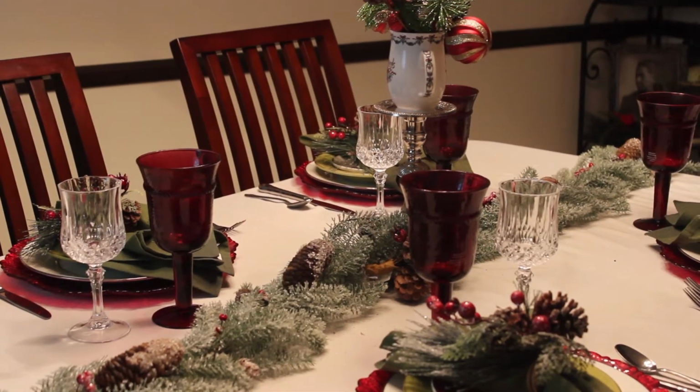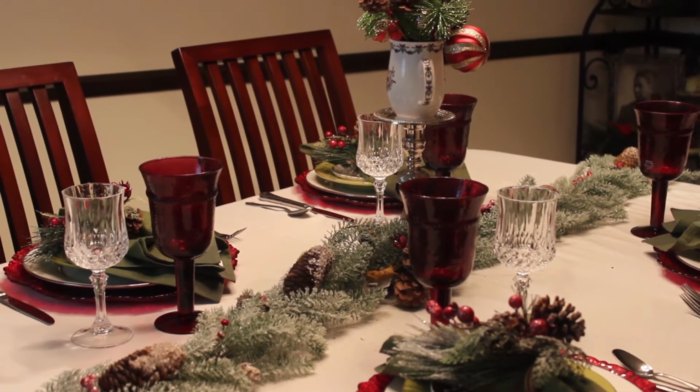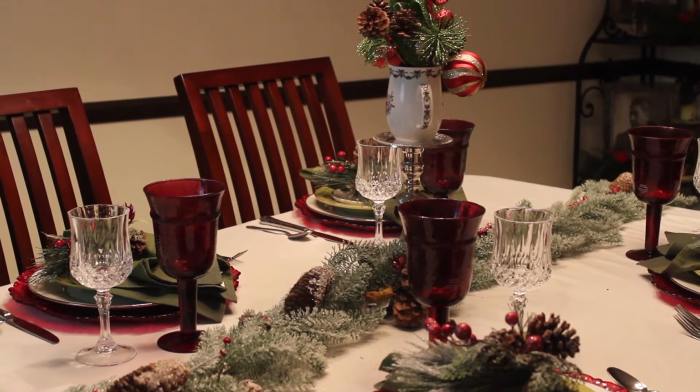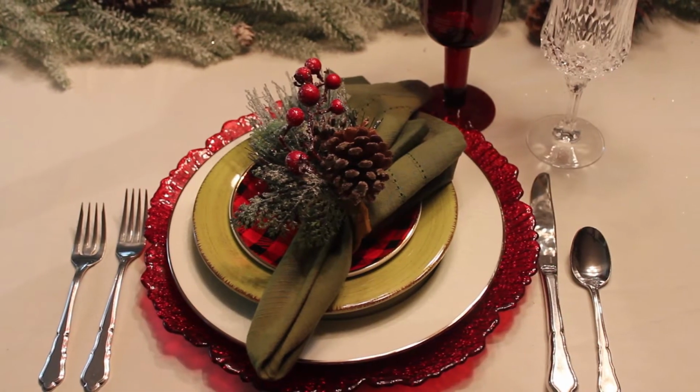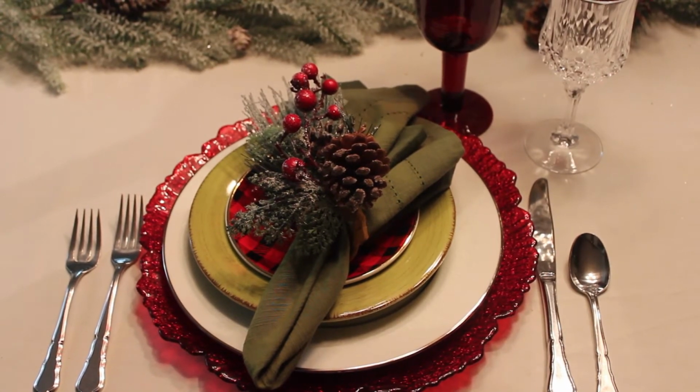I was really going for a natural look. I wanted to bring in nature, and I feel like I did that with the pine cones and then the flocked greenery.